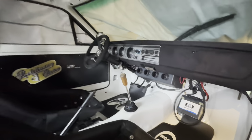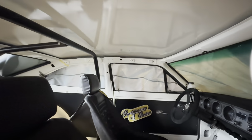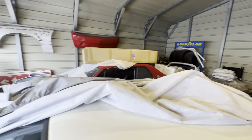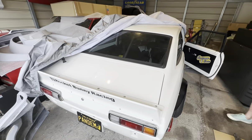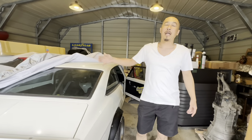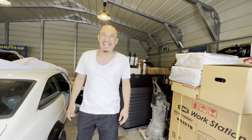Tiny little battery setup, super thin roof. So cool. And it's left-hand drive. Yeah, bought every car from the USA. Yeah, because he likes US culture, right? Yeah.